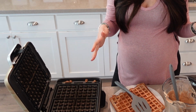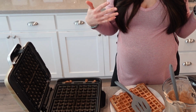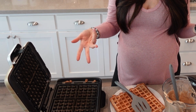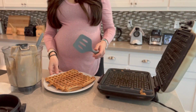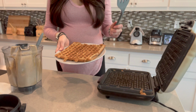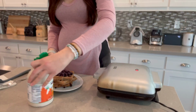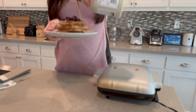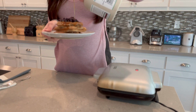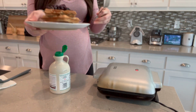So oat flour, pro tip, if you're gluten-free and looking for a healthy alternative to regular flour, oat flour is the way to go. So this is what it looks like. It is so delicious. It's amazing. And then I add a little bit of maple syrup to top it with. And it is amazing.